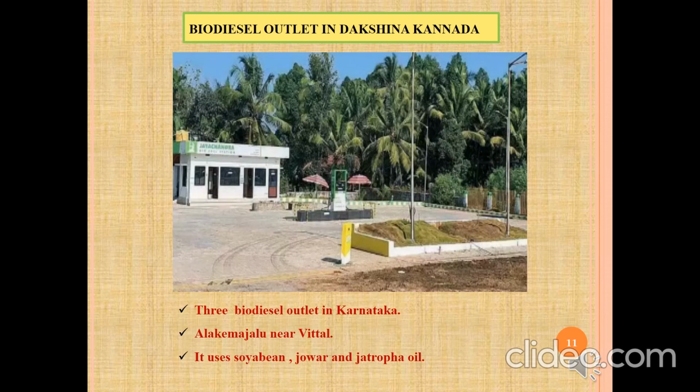This is one and only biodiesel outlet which is present in Dakshin Kannada. In fact, the third biodiesel outlet in the entire Karnataka. So we should be feeling proud that our district is having such an outlet. This biodiesel outlet is situated near Alake Majal, near Vitla of Bantwal Taluk. Here the biodiesel was prepared using soybean, johar and jatropha oil. Around 2000 liters per day of biodiesel is being sold in this outlet.